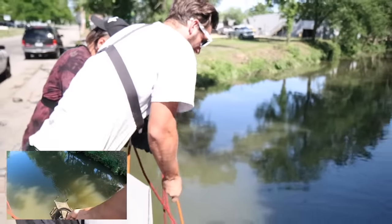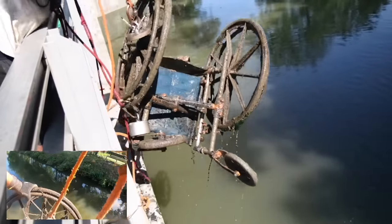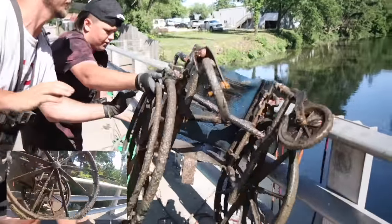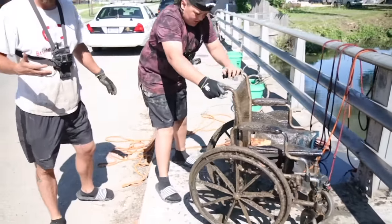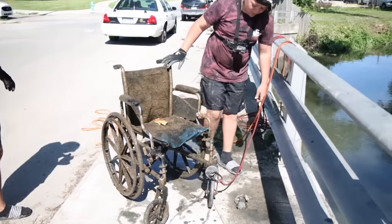Hopefully that's the only thing that's involved with that wheelchair. That thing is heavy. Dang, that's a nice wheelchair. That thing's huge. Nice. Stand it up. Come on, Granny. You want to go for a river walk?